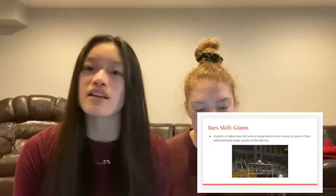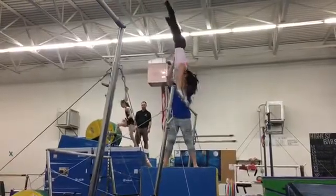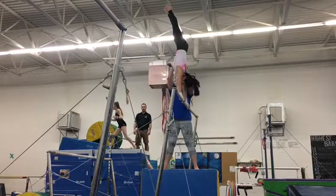The bar skill I'm going to explain is giants. A giant is a higher level skill where the gymnast circles around an axis in a fully extended body shape, usually on the high bar. The gymnast usually starts out with a kip cast handstand.